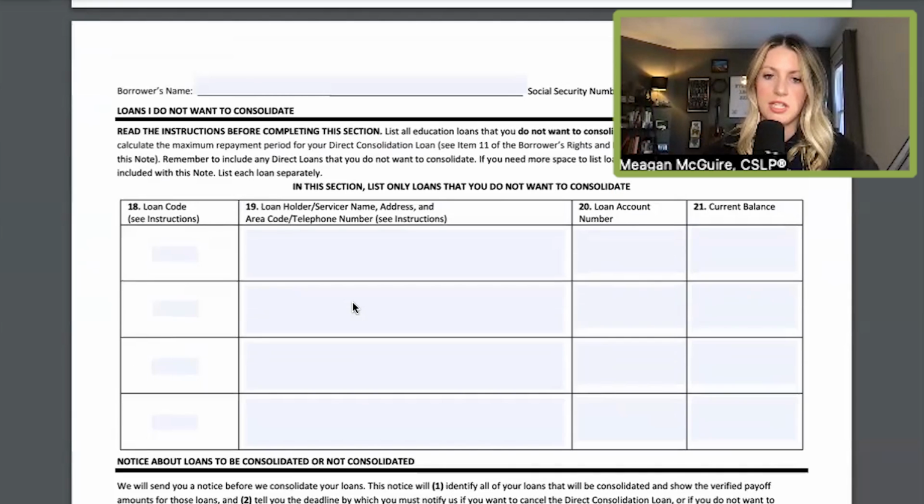But the next section, the 3rd page of this consolidation application, is going to ask which loans you do not want to consolidate. So you are going to have to list every loan that you have here that you do not want to consolidate. In this example, we would list the other 2 that we're leaving out. Now, you might notice there's only 4 slots here, right? So that limits us on how many loans we can list.